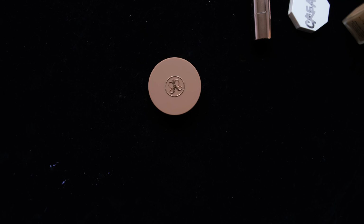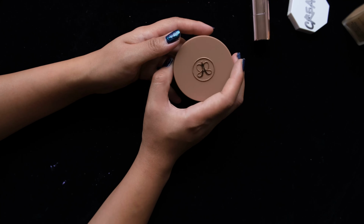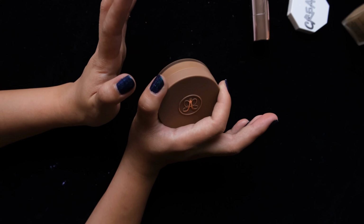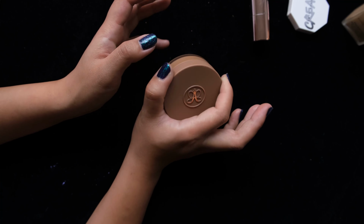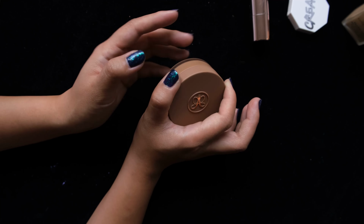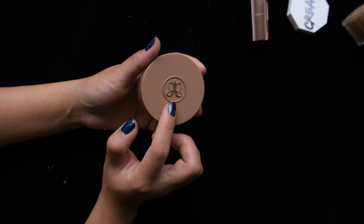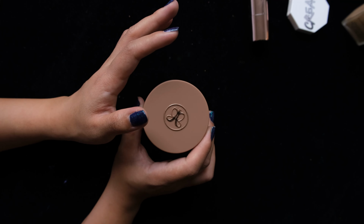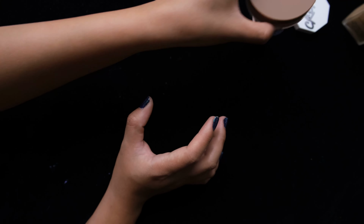And this bronzer is supposed to be a dupe for the Chanel one. I've never used that one, but I've heard a lot of great things about that one, and this one is no exception. So it applies beautifully over foundation without moving the foundation at all, and it lasts forever, and it blends beautifully. That's my opinion on this bronzer. It is such a good bronzer if you're considering buying something cream.